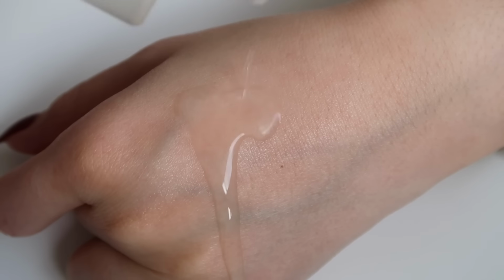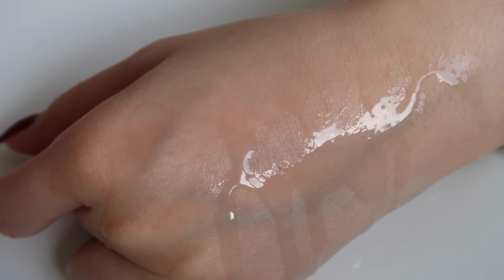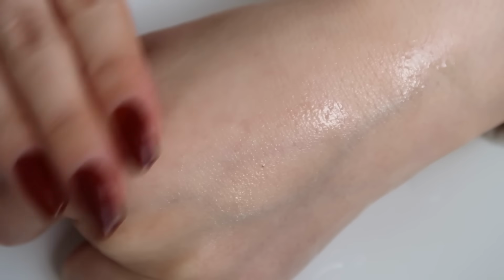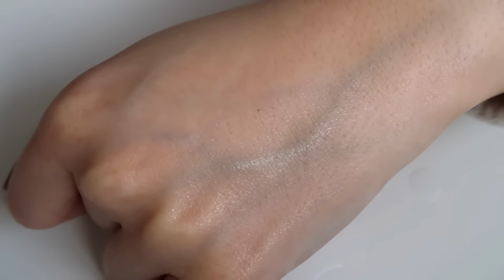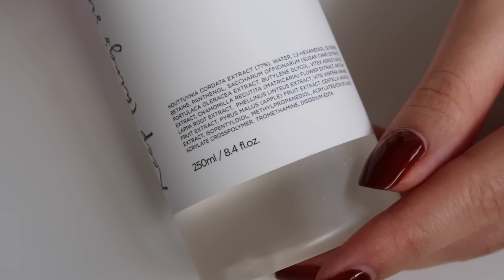The texture is super lightweight, like it is water thin. So literally any skin type can use it, even if you have oily combo skin. One layer, super fresh feeling and really does hydrate. If you do have more dehydrated or dry skin, you can layer it, but it does not feel heavy. And it does use 77% of that Heartleaf or Hotunyo Kodara extract, which is soothing, calming to the skin.